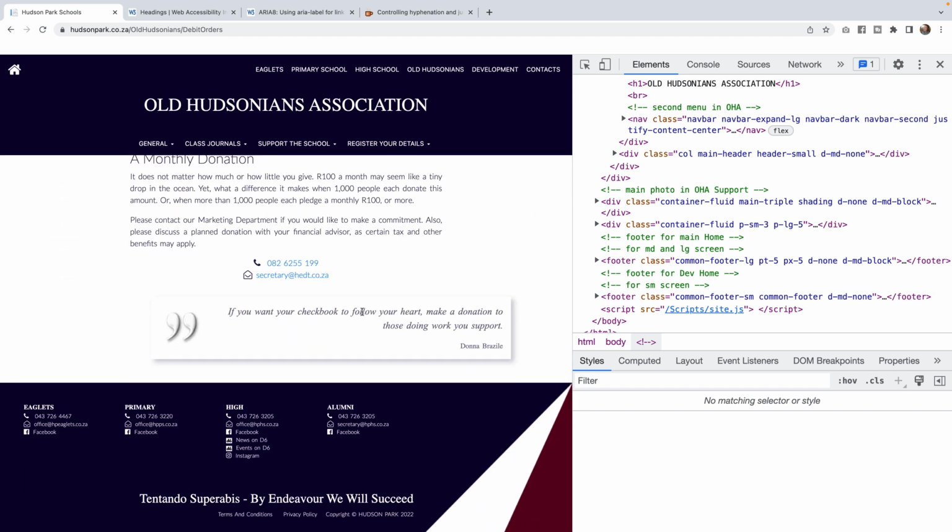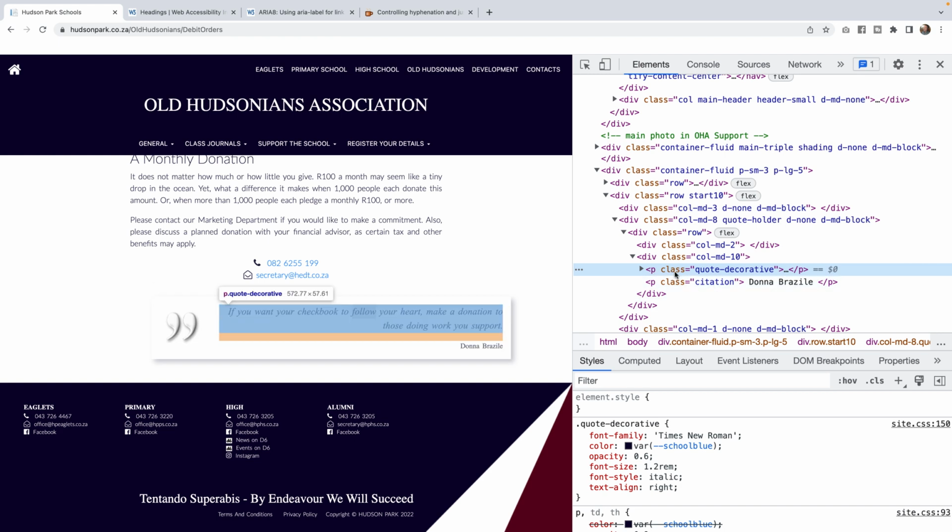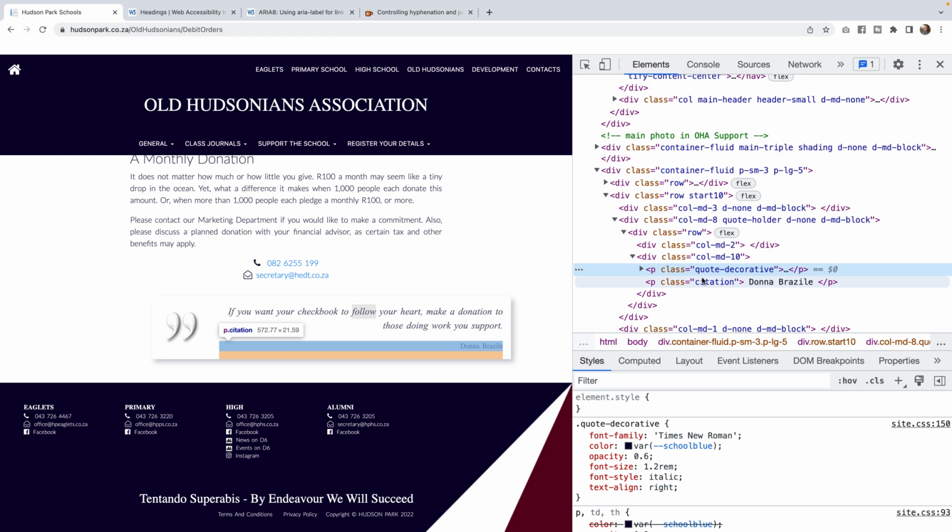The one thing I would watch for also is that if we look inside this area, we said P class quote, but we have the code of a block quote.